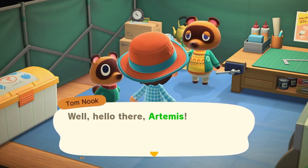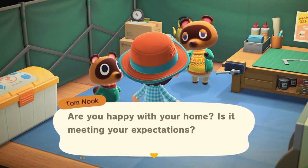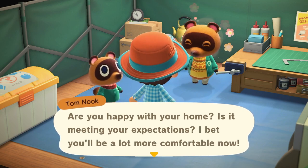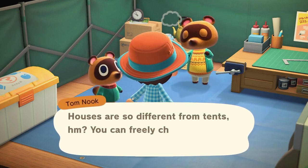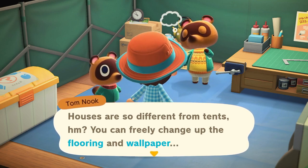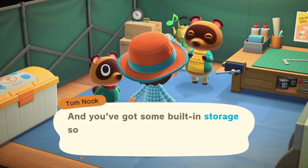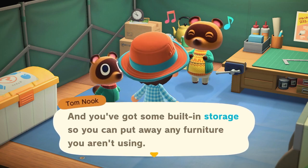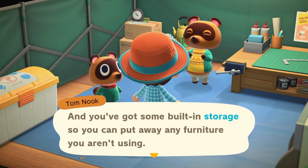Well, hello there, Artemis. Are you happy with your home? Is it meeting your expectations? Honestly, I haven't even checked it out yet. I bet you'll be a lot more comfortable now. Houses are so different from tents, hmm? You can freely change up the flooring and wallpaper. And you've got some built-in storage, so you can put away any furniture you aren't using.